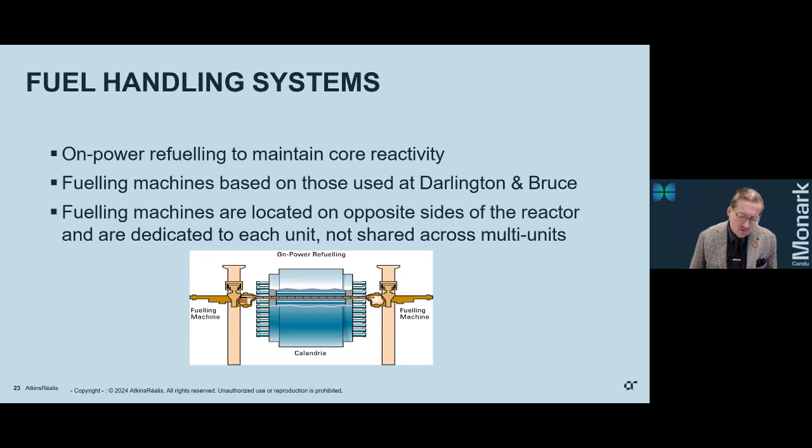On-power fueling, not a lot to say here. Two fueling machines, as I said, based on the Bruce and Darlington ones. One difference from Bruce and Darlington is that those reactors have 4 units altogether that share 6 fueling machines. So it's 1 1/3 fueling machines per reactor, if you want to put it that way, although of course they're always used pairwise.